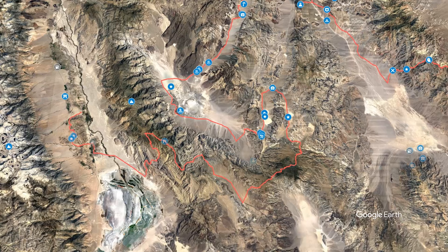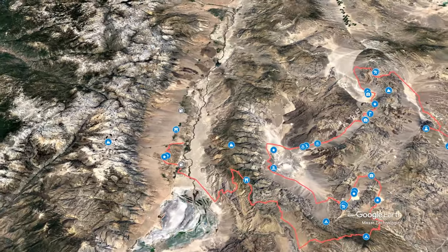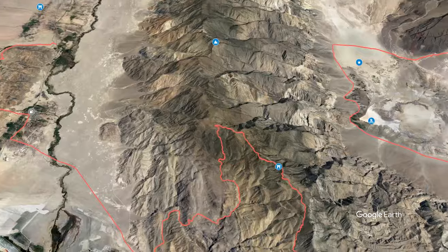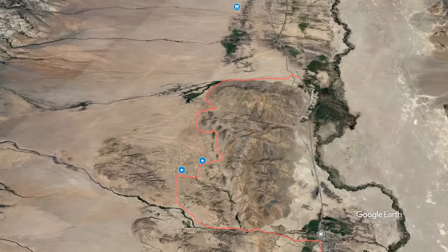From there, we'll make a semi-loop by taking Lippincott Pass to the Racetrack Playa and then around Hidden Valley and the South Pass. We'll make our way over to Cerro Gordo Ghost Town before finishing things off at Alabama Hills by driving the infamous Movie Road.